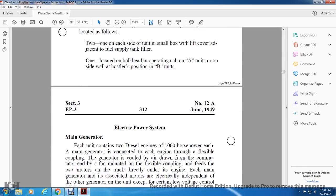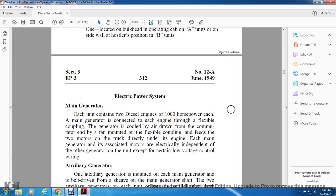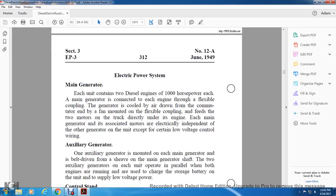Alright, electrical power system, main generator. Each unit contains two diesel engines of 1,000 horsepower. Each main generator is connected to its engine through a flexible coupling. The generator is cooled by air drawn in by a fan mounted on the commutator end, and is connected through a flexible coupling to feed the two motors of the truck directly under the engine. Each main generator is associated with its motors and is electrically independent of the other generator, except for certain low voltage control wiring.